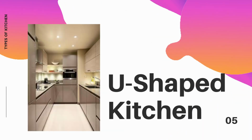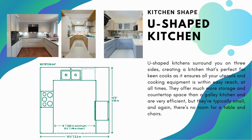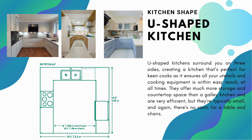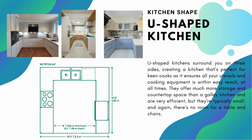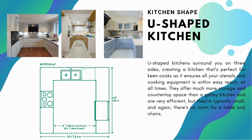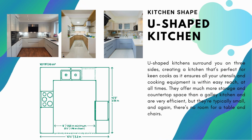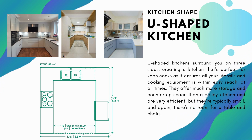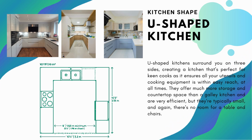U-shaped kitchen. U-shaped kitchens surround you on three sides, creating a kitchen that's perfect for keen cooks as it ensures all your utensils and cooking equipment are within easy reach at all times. They offer much more storage and countertop space than a galley kitchen and are very efficient, but they're typically small, and again, there's no room for a table and chairs.